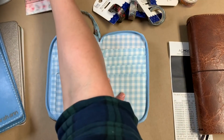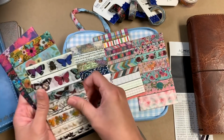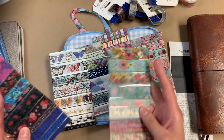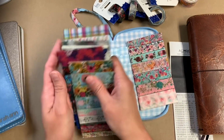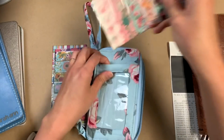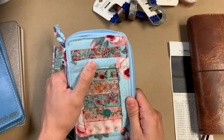So when I got back, I made all of these washi cards, starting with my most favorite types of washis. So I have tons of floral things in here. And yeah, this is what I did for my Mother's Day weekend. I just sat and played with all of these things. Like, oh my gosh, isn't that beautiful?